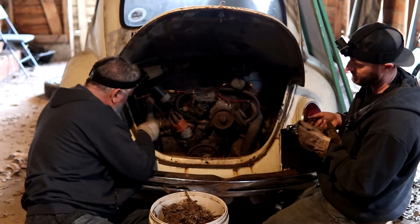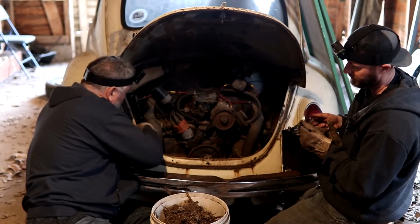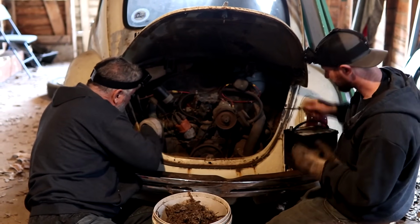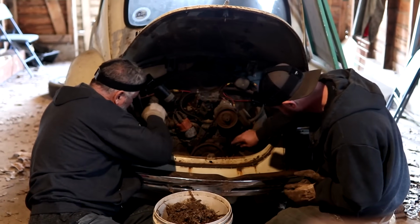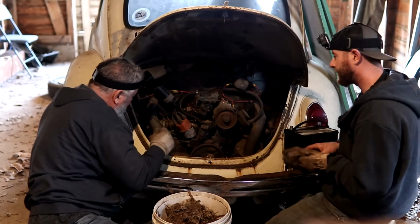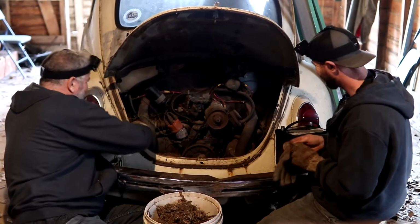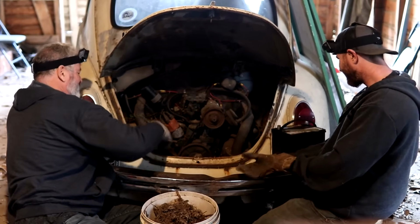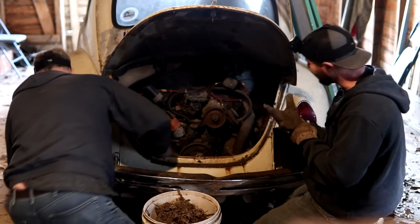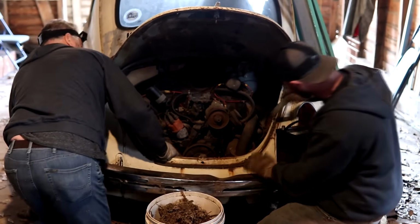Oh, looks good. A little above the full mark. I'd rather it be there than below. You checked the antifreeze in it yet? I was trying to get to the radiator. As soon as I get down there to it, I'll... It may take a while finding it.